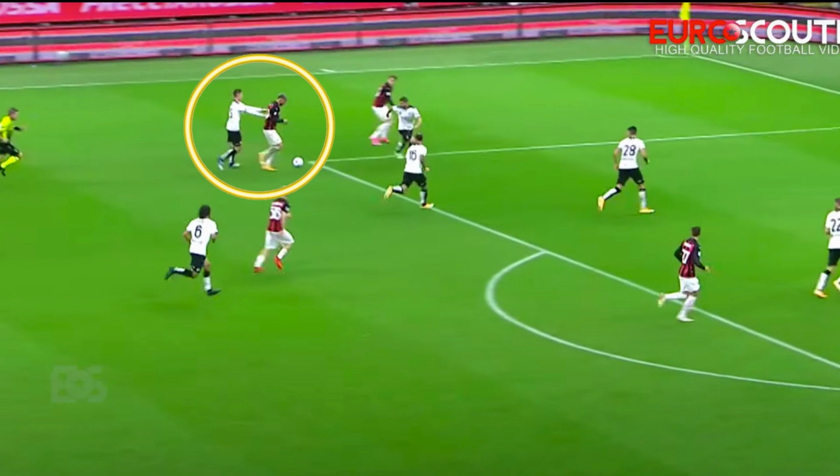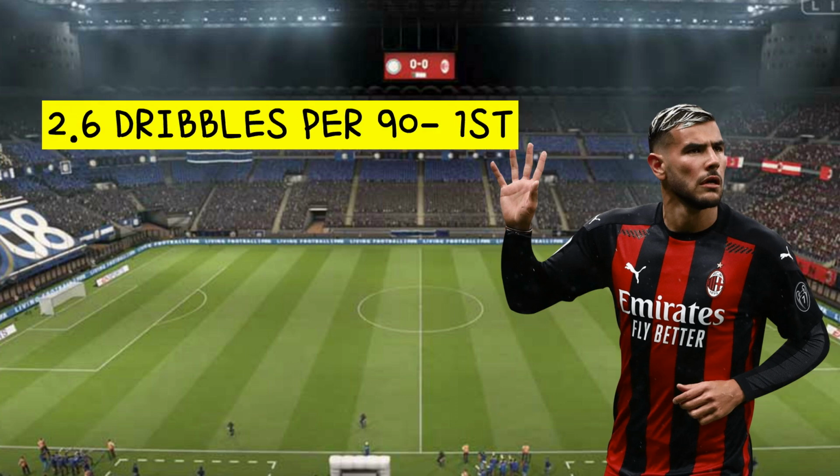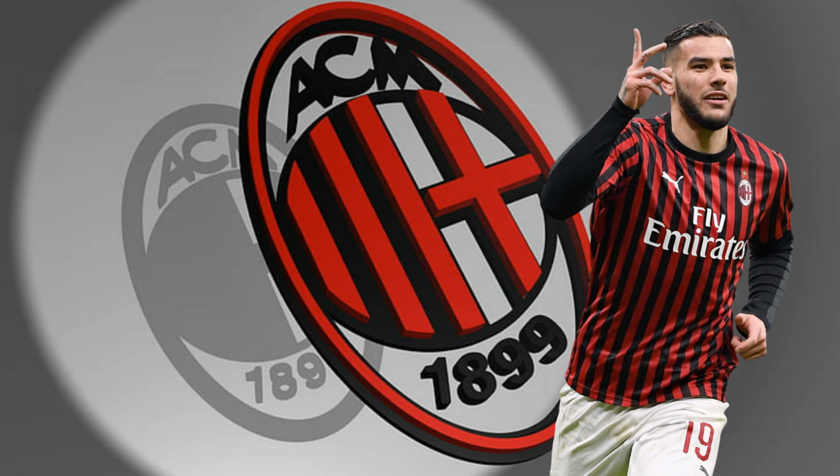This dribbling ability can be seen this season, as in Serie A Theo has completed the most dribbles of any fullback in the league with 2.6 per 90. Combine this with the fact that when we look at the most ball carries into the final third of any player in Europe's top 5 leagues this season, Theo sits in 5th place with a total of 90, with the likes of Jack Grealish and Bernardo Silva sitting in joint 9th with 80. So Theo is one of the best progressive dribblers from deep in the world, but he also has the output in the final third when he gets into those positions.